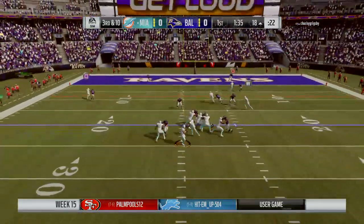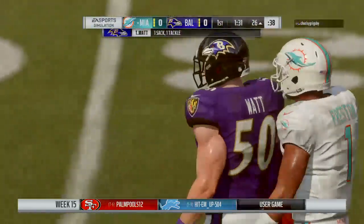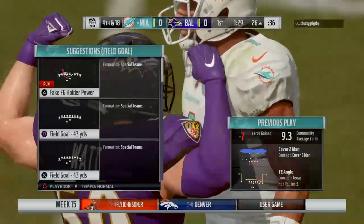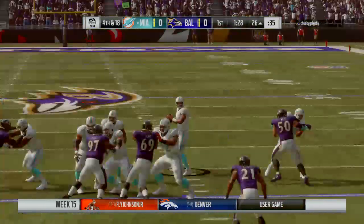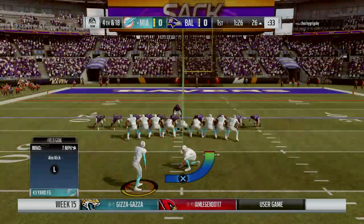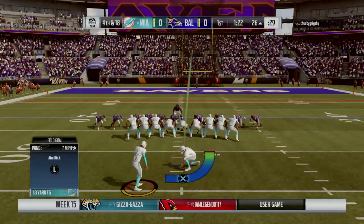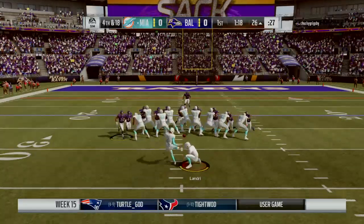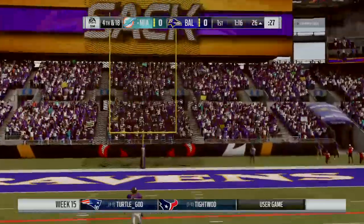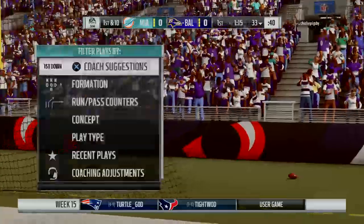On 3rd down, Preston. And the Raven pressure too much. Down he goes. T.J. Watt in there to get him for sack number 9 now on the year. On now the Miami field goal unit. From the left hash mark, this a 43-yard attempt. And that is no good. And this will remain a scoreless game.